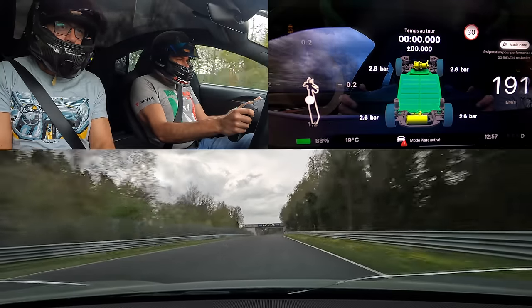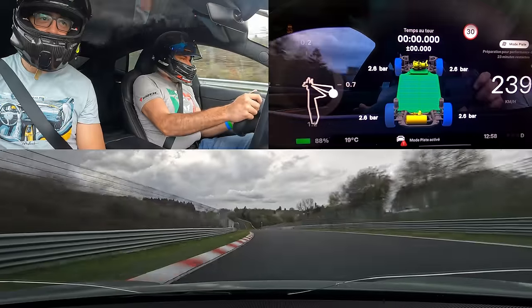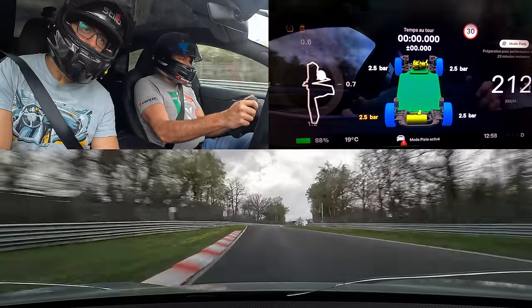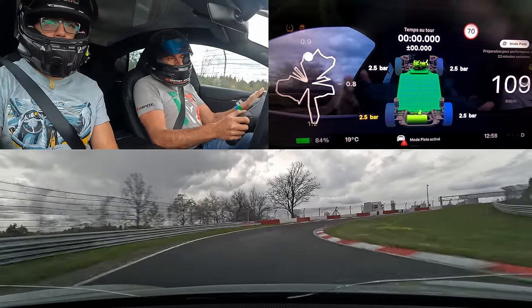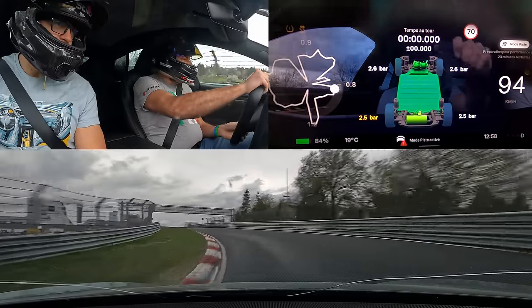It's good that I have a helmet on. Yeah. Wow. It's cold now, so you need to be careful the first few kilometers.